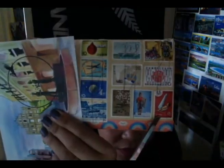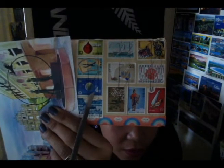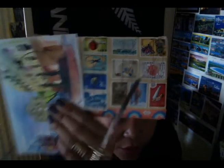And she did. Look at that. I love this one. This is like an Olympic. I love this one too. This is a Japanese lady. And then all these other ones are just so awesome. The Japanese just have really, really amazing stamps. Just so lovely. Okay, let's see what she has got for us.